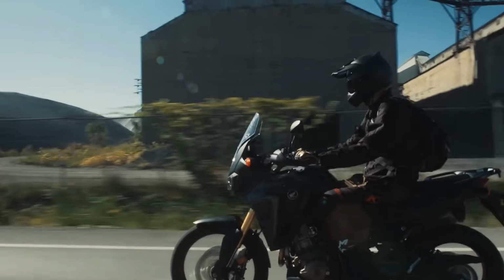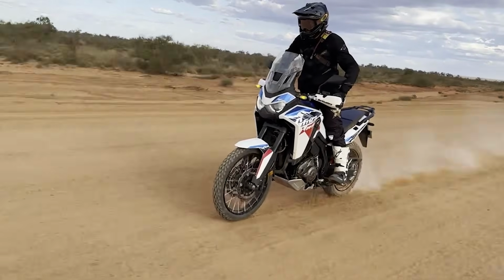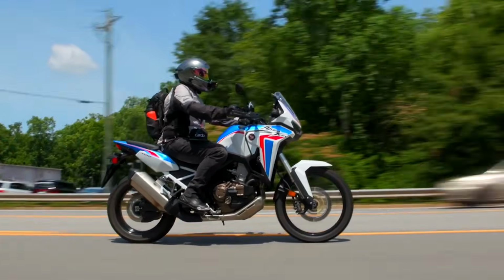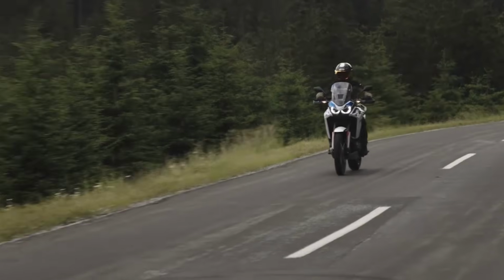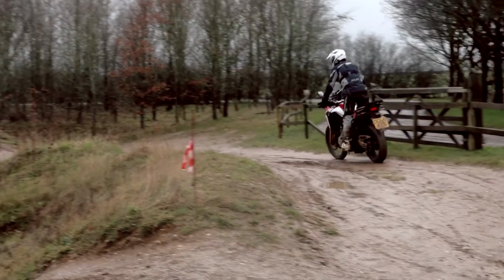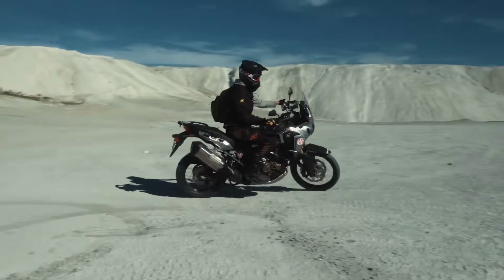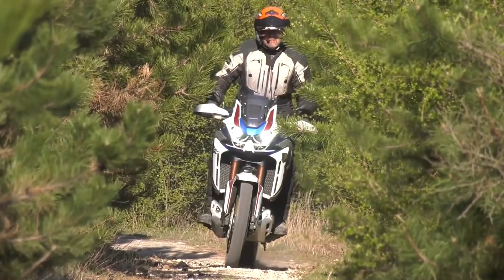Honda's DCT system is brilliant when it works. It uses two clutches that alternate between odd and even gears for lightning-fast shifts. The problem is that many riders, especially those who ride off-road or spend time in stop-and-go traffic, are burning through their clutch packs faster than expected. Some owners have seen slipping symptoms in as little as 10,000 to 12,000 miles, far earlier than a manual clutch would need service. The reason is subtle but costly.